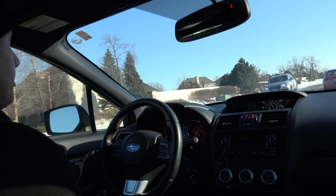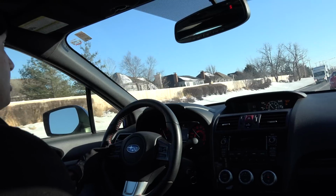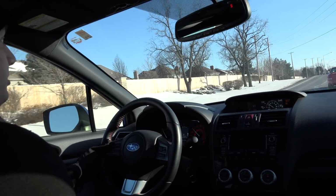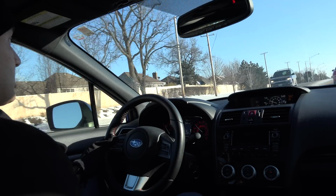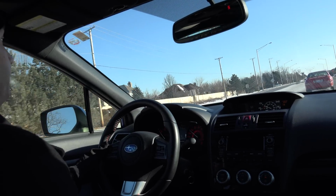And also the speed rating. I think the speed rating on these is R, which I think is 106 miles an hour and below. So it will also limit your top speed. Realistically, in the wintertime you're not going to be going for top speed runs or anything, but it's just something worth mentioning about the winter tires.